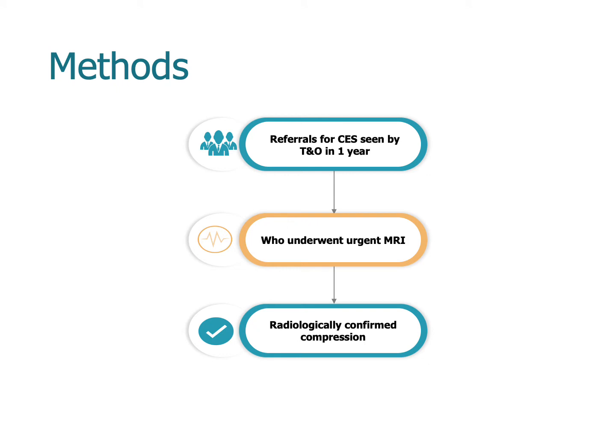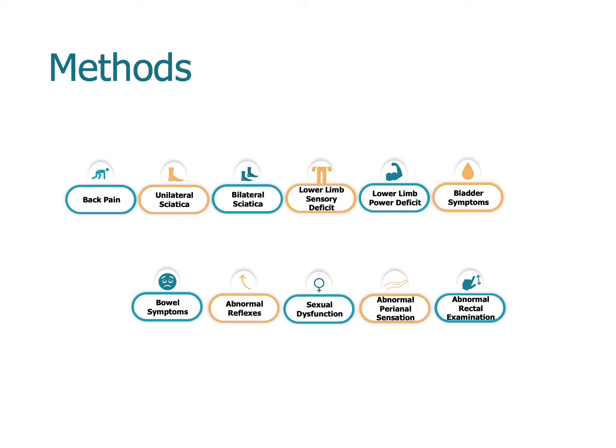We reviewed every electronic take list over a 1-year period to identify relevant referrals and excluded those who were not investigated with urgent MRI scan. Electronic notes were reviewed for each clinical characteristic.